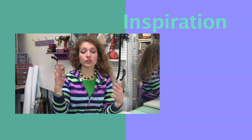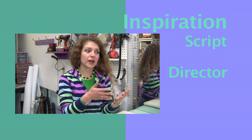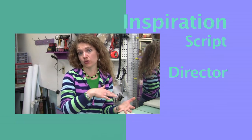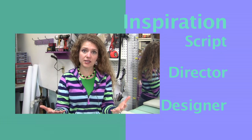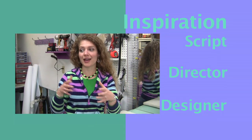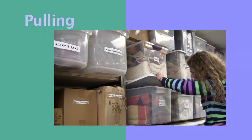So when I start, I first read the script, and then I have a meeting with the director and find out what of those things they actually want or need and any extra things they want to add on. And then I go to the designer and we look at the scenic design, and that gives me an idea of what they're supposed to look like. So either we already have things, so I take them from stock, that's called pulling props. I will build props, the things that I need to make from scratch.